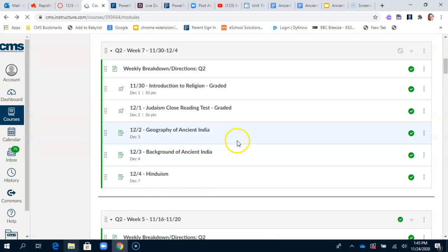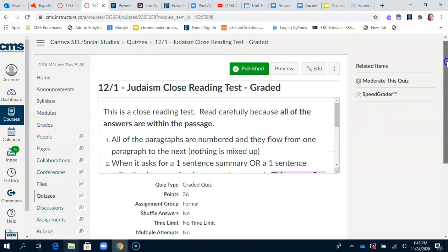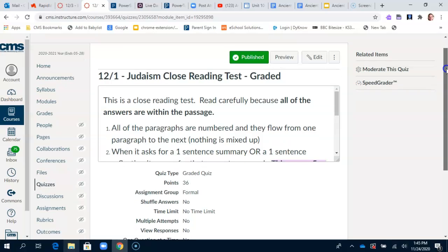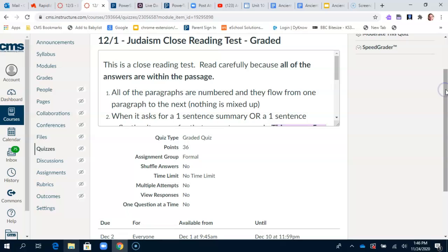Okay. Tuesday 12-1, we're looking at the Judaism close reading test. So the way that this is set up in Canvas is each of the paragraphs is broken up, and I will show you what I mean in just a second. So before I show you how the test is set up, this is a graded quiz. It is 36 points. That is automatically in there for you. And please make sure that it is underneath the formal assignment group.